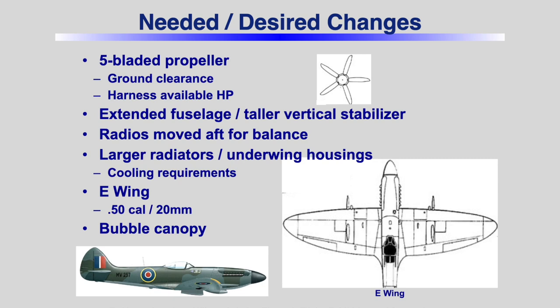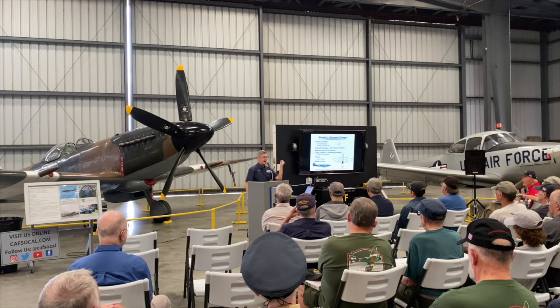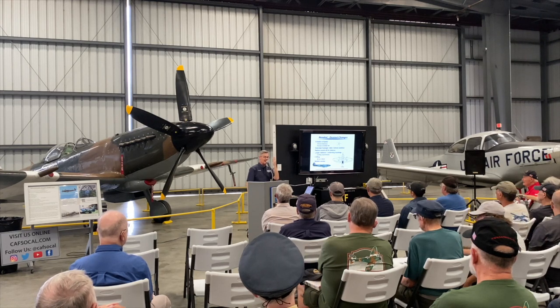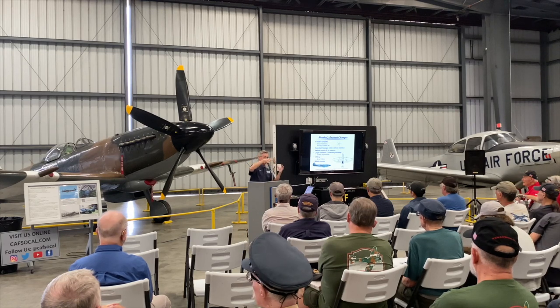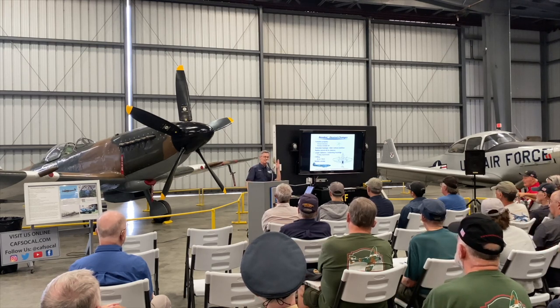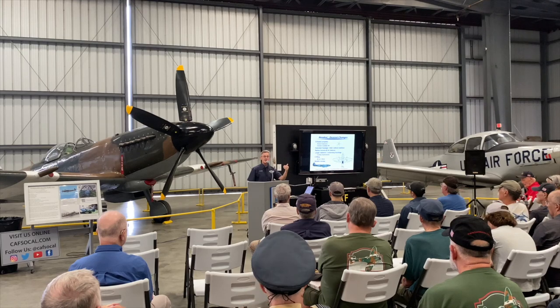So what were some of the needed or desired changes? Well, as you increase horsepower, you want to be able to harness that horsepower by putting bigger or more propeller blades so that you can bite more air, right? As you're adding power, you are increasing the angle of the propeller blade to bite more air, because the propellers pull you through the air. And to properly harness all this new horsepower, they couldn't increase the blade length because of ground strike. So they added a fifth blade. Now I can bite more air. I've got five blades grabbing all this air because my horsepower allows me to, and harness that extra blade.